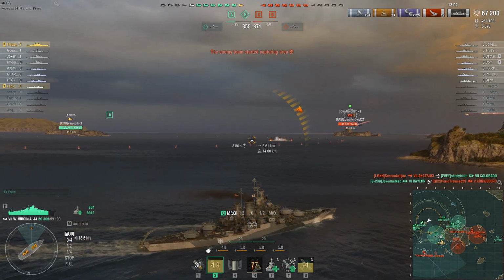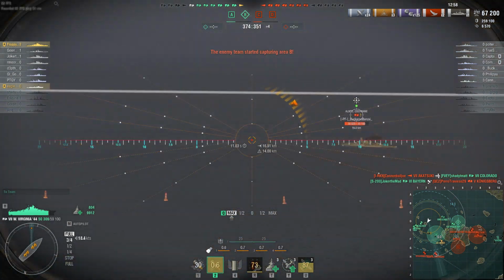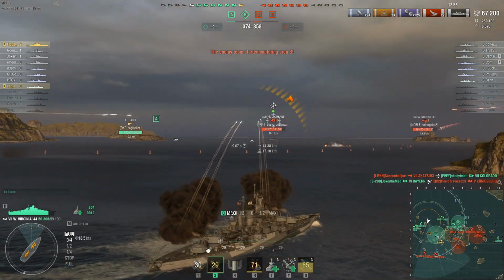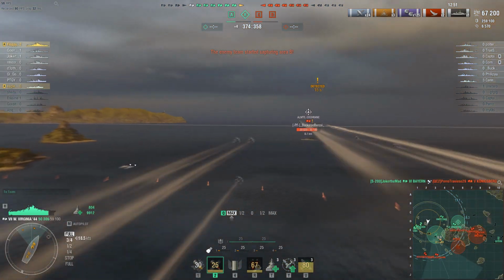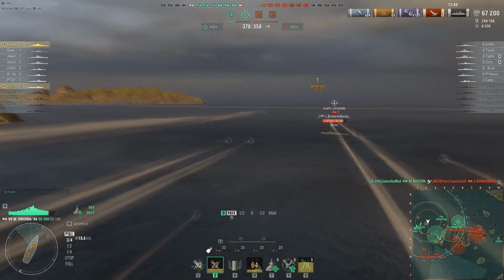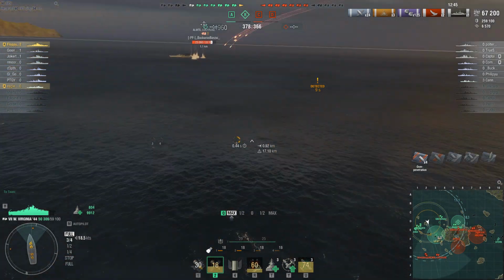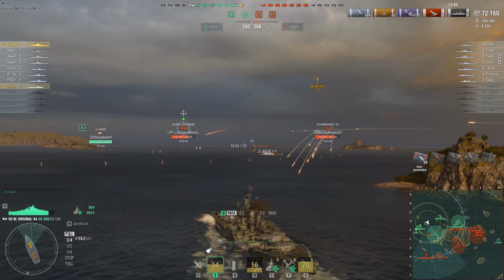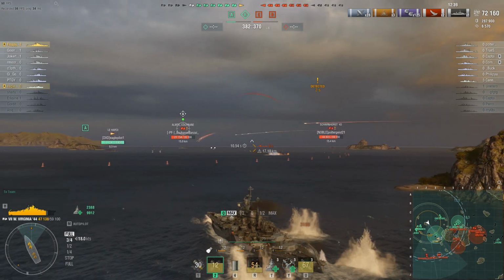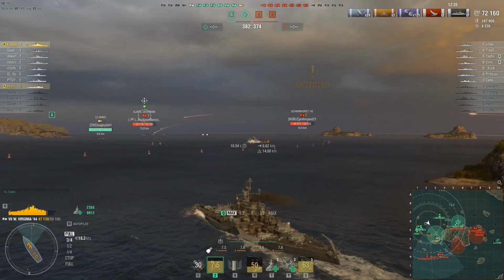Again, that's why there's that whole discussion about IFHE and all that kind of stuff. And I'm a firm believer that I don't believe you need IFHE, just because of the lack of consistency of your shells landing where they need to land in order to do the penetration damage on ships. Rather, just making contact with the ship and getting a chance to start a fire is enough for me anyways. And plus, the raw amount of ships that you cross the threshold to actually do meaningful damage to is such a slim margin, at least in my opinion, that it doesn't justify it.